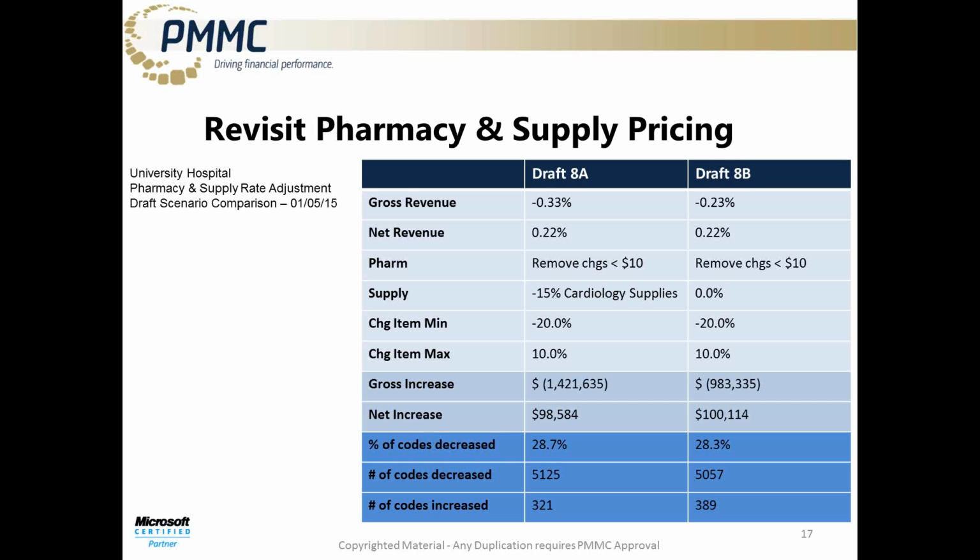Okay, next we're going to look at a chart. And this slide shows an example of two drafts where pharmacy charges less than $10 were removed and a few cardiology supplies were reduced by 15%. So let's look at draft A. We have our gross revenue, net revenue impact, pharmacy. We're removing charges anything less than $10. You can see the results.